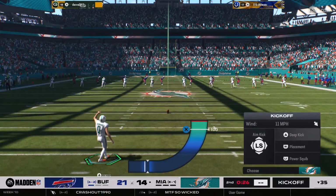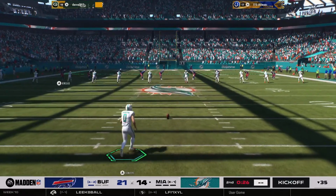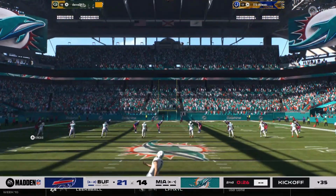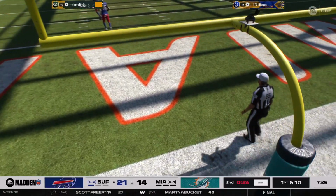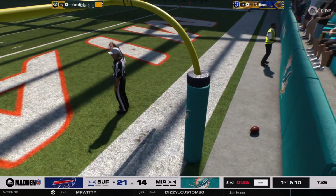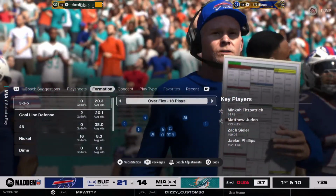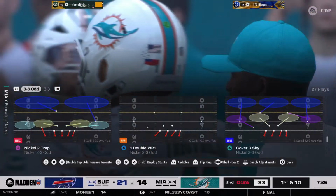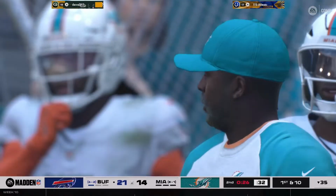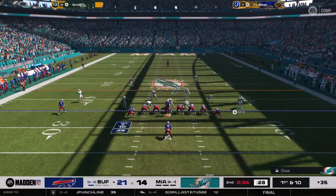Jason Sanders to kick off for Miami. Now after the touchdown, ready to kick it away is Sanders. And they'll let that one go as it skips through the back of the end zone for a touchback. 35-yard line. The Bills come to the line to start their next drive.